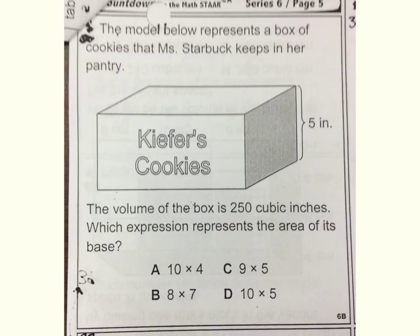Number 29. The model below represents a box of cookies that Miss Starbuck keeps in her pantry. Kiefer's cookies with a height of 5 inches. The volume of the box is 250 cubic inches. Which expression represents the area of its base? The length times the width.